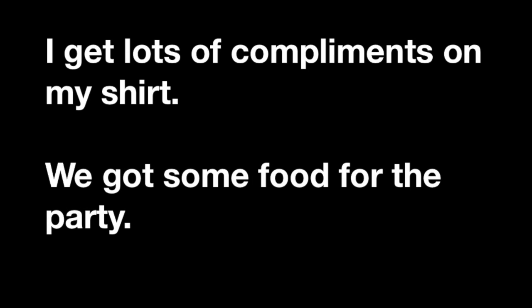I get lots of compliments on my shirt means that I receive many compliments on a particular shirt. We got some food for the party means that we obtained or maybe bought some food for the party.